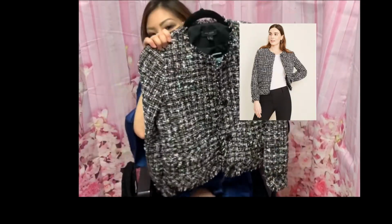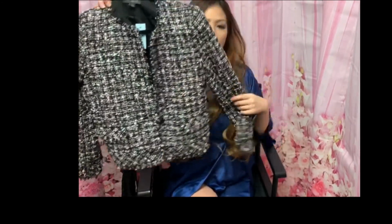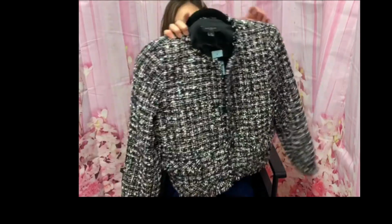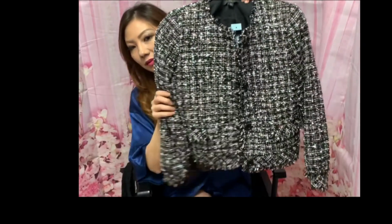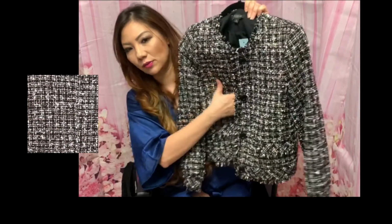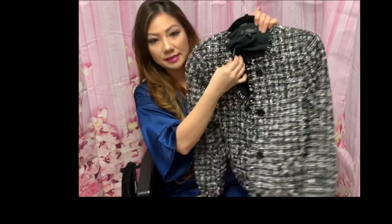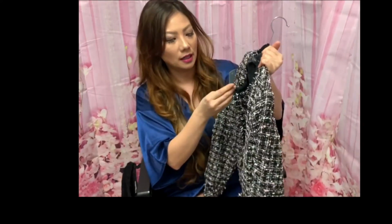There are a couple of things that I did already put on hangers. So first things first that I got is, of course, the cutest little wool fabric blazer. I think these are such classic pieces, and this color thread I absolutely love. I love my black and white with a little pop of color. And this one is a petite size, of course, for me.